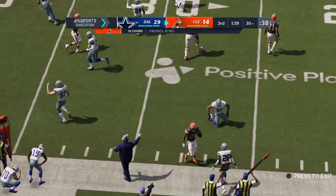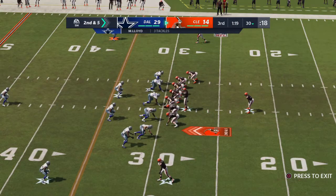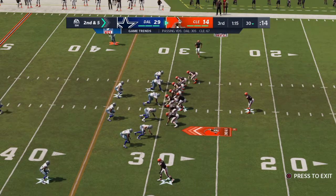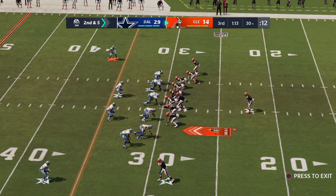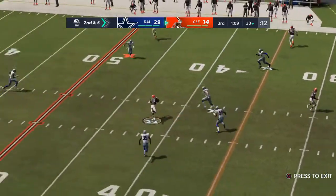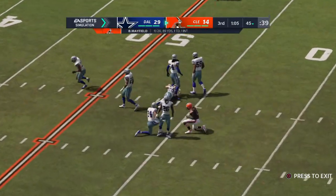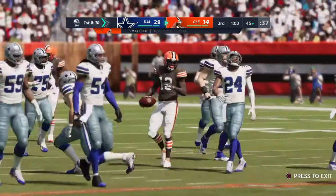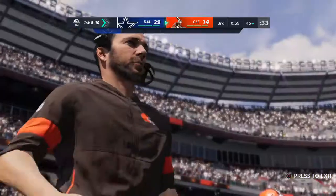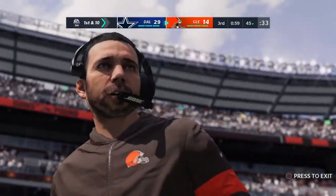That's some good hard running there as he'll push his way forward for about 5. Ball on the 30. They'll come up with a 2nd and 5. Brings up 2nd and 5. Mayfield to throw it. He's got the hook up to Odell Beckham. And he'll be tackled right on the chalk of the 45. 1st and 10 at the 45-yard line.